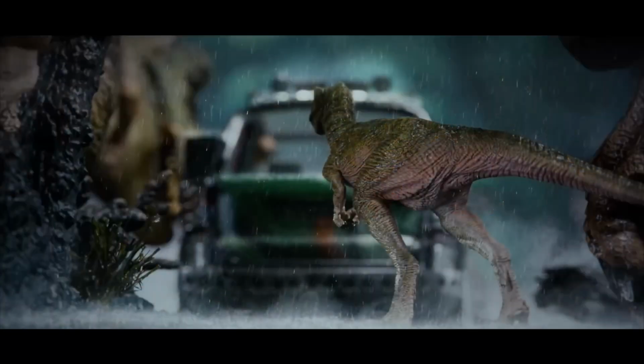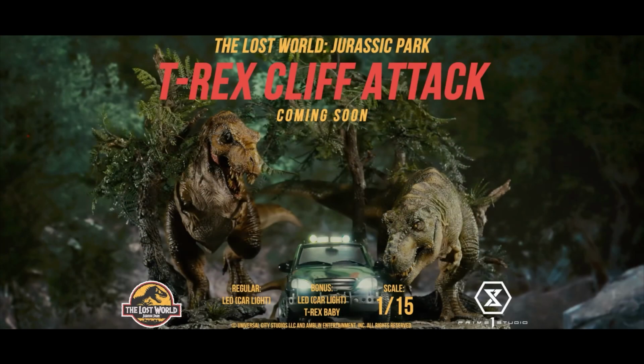So basically, it looks like you can put the baby T-Rex in between the two big adults, and it's just wow. Look at that thing. 1/15 scale. Thank God. I was so scared it was gonna be small. If they had gone small, I would have flipped. I would have loved 1/10 scale, but I know Prime 1 Studio doesn't really do 1/10. I know they did that Rotunda in 1/8 scale, so I was hoping they might do 1/10 for this. But they went with the usual 1/15 when it comes to big dinosaurs. And I'm totally cool with it because you've got a lot going on. It's going to be huge no matter what. You've got two full-grown T-Rexes and a car.